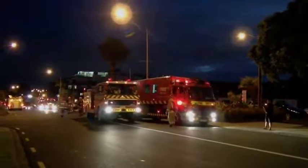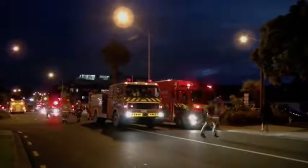So that was on the initial turnout. By going to a third alarm, a second alarm means that more appliances are responded, and a third alarm means more appliances and more specialist appliances. So a command unit was turned out, another aerial appliance would have been turned out.